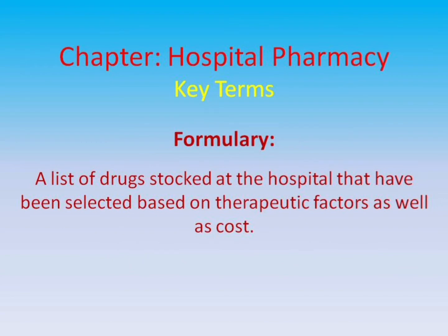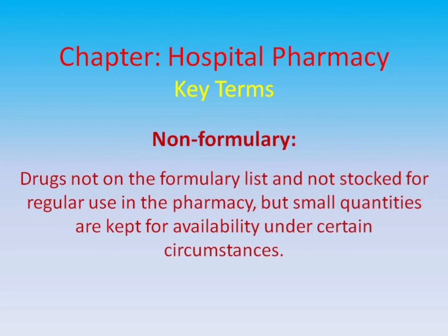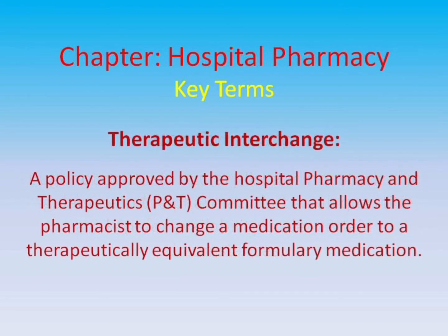Formulary. A list of drugs stocked at the hospital that have been selected based on therapeutic factors as well as cost. Closed formulary. A type of formulary that requires physicians to order only those medications on the formulary list, with some exceptions. Non-formulary. Drugs not on the formulary list and not stocked for regular use in the pharmacy, but small quantities are kept for availability under certain circumstances. Therapeutic Interchange. A policy approved by the Hospital Pharmacy and Therapeutics, or P&T Committee, that allows the pharmacist to change a medication order to a therapeutically equivalent formulary medication.